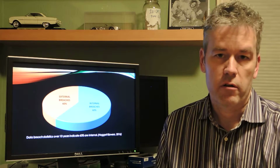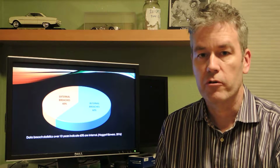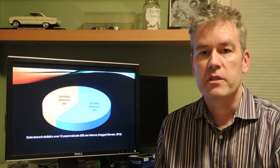Patch things regularly. Develop good patching policies of your internal servers, your network equipment, routers, switches, etc. Everything is a potential risk point.